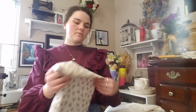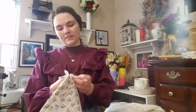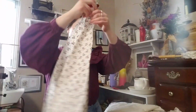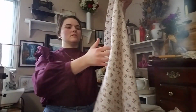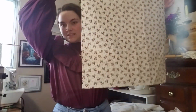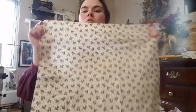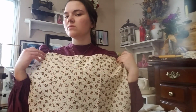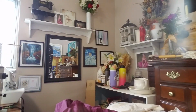Alright, so here's the situation with the skirt. I was indeed, in fact, short a couple yards of fabric for the skirt, so my skirt pieces, which are inside out, I don't even know which way I'm looking at it. Okay, so this is one of the skirt pieces, and as you can see, it is quite short. So I decided I think it would be cute to do a red patch on the bottom, but I didn't have enough of my red fabric to do that.